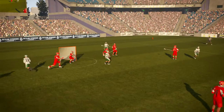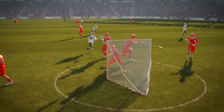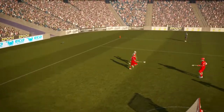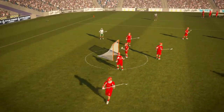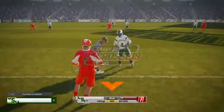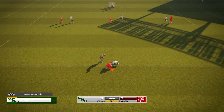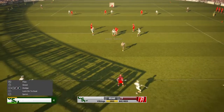It sort of feels like this game, the lead could be a lot bigger than it is for us, but we've just struggled with our shots today, like putting them on the cage. But Braswell was able to convert that time. And Cleveland State takes an 11-7 lead after that. Set for the restart. So all things considered, you know, I'm happy that we do have a 4-goal lead at this stage of the game.